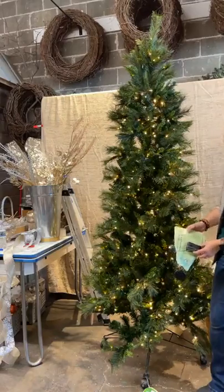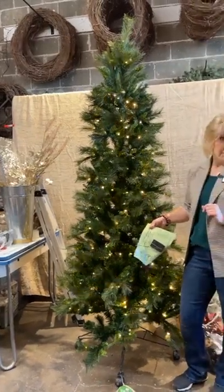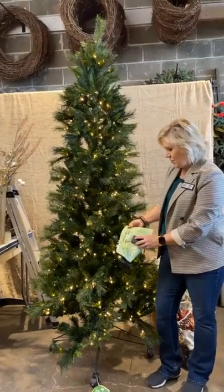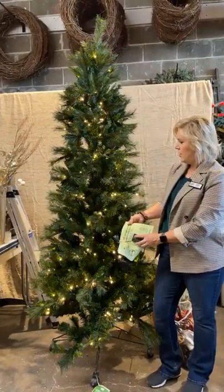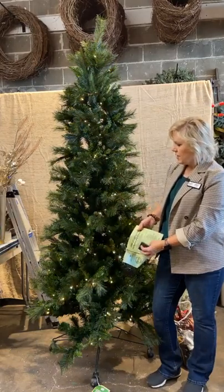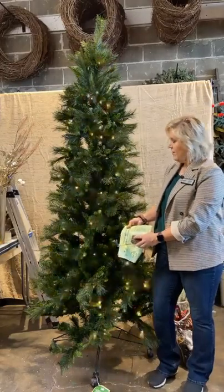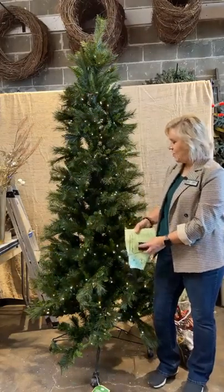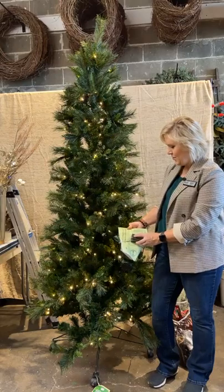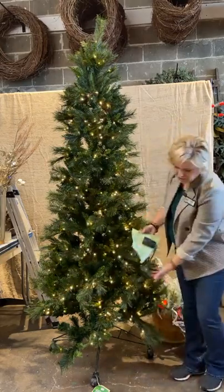Yep. This has 8 different settings. So I don't know if you want the sparkle and glow function, but it's there. You can do a combo. There's waves, there's chasing, flashing, just a stationary setting, something that's just nice and twinkly. So all of those LED modes. This is headache mode right here. The slow fade mode. Let's see if I can get it back to steady on. There we go. So there is a step switch on our trees.